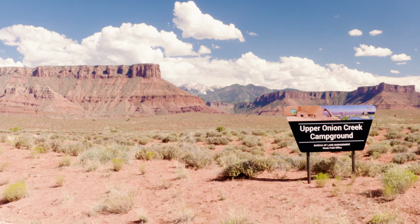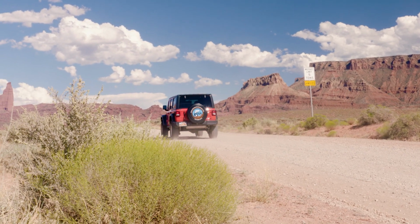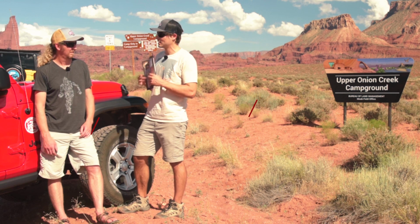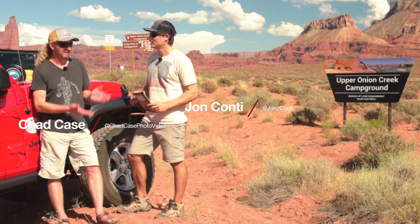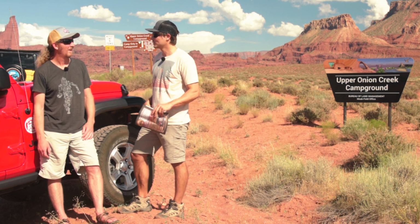And this is Onion Creek Trail. This is a 40-mile loop. We are 20 miles outside of town. I was given this nice handy dandy map to go on. I'm sure we'll get lost. And yeah, we're just here to do some 4x4.